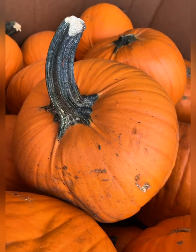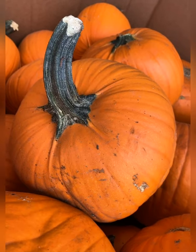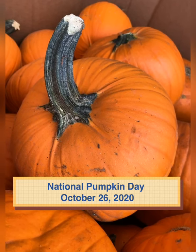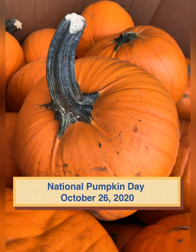Today I'm going to be talking about National Pumpkin Day. It's like a pre-game celebration for Halloween. October 26 is National Pumpkin Day.